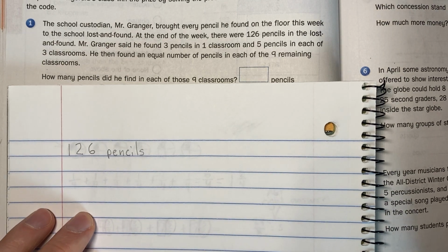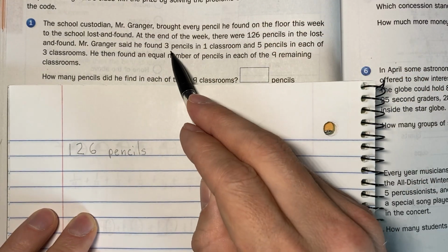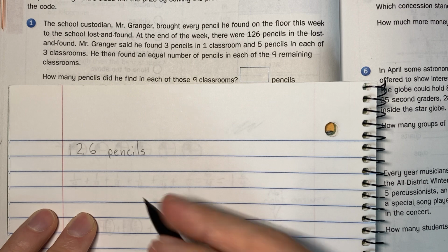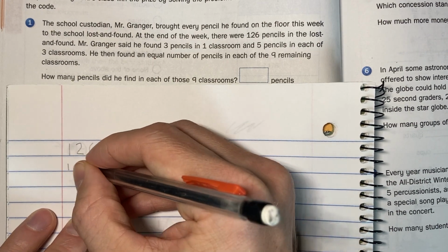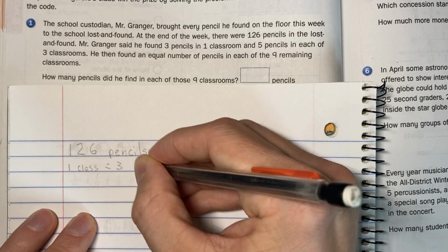Now let's talk about how they were broken down. Mr. Granger said he found 3 pencils in one classroom. Okay, so I'm going to say one class had 3 pencils.